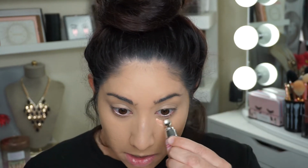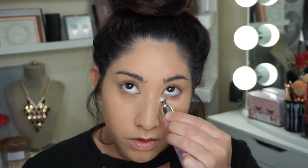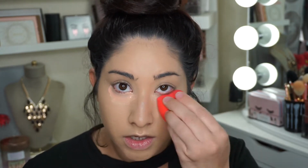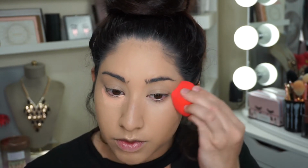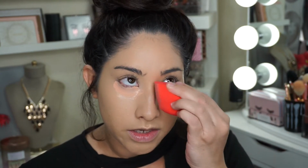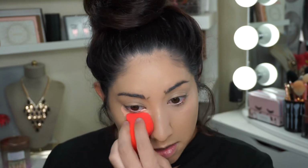So I'm going to go ahead and just use my ever so famous Hard Candy Under Eye Instant Eye treatment. We all know that this is nothing new. I'm gonna go in with the sponge. Ooh, it's really bouncy. I like that. And I love how it has this curved edge too, so I can really get in there, which is really nice.